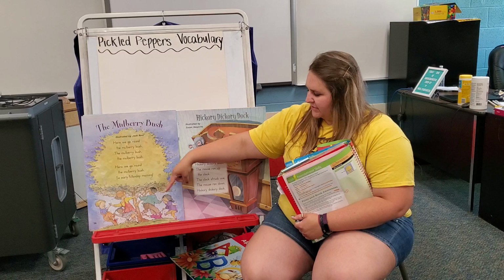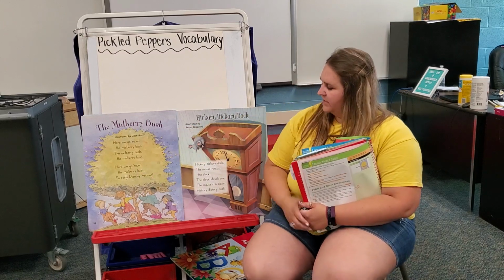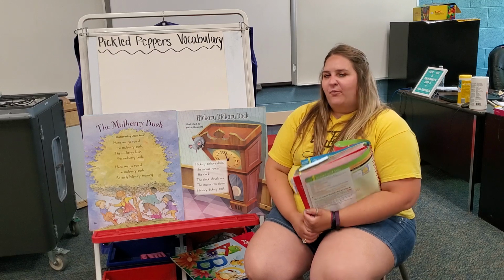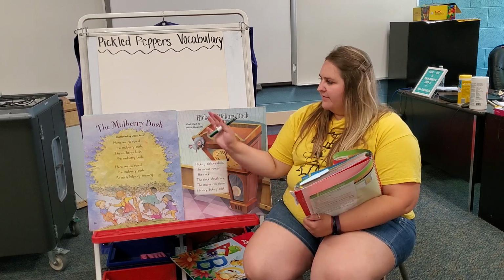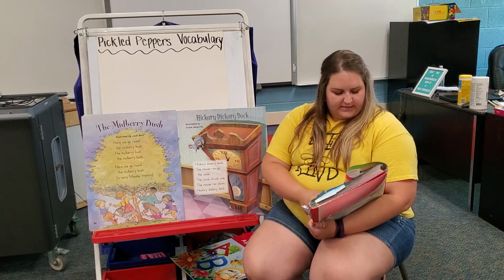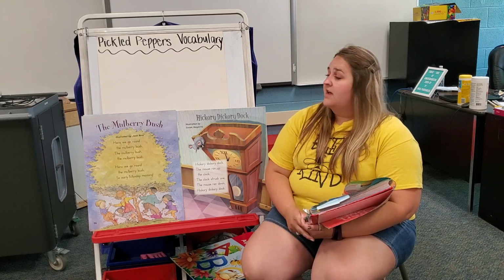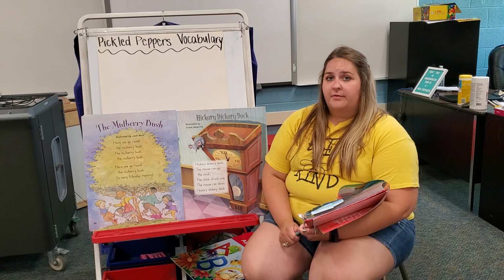So the mulberry bush, the kids are going around in a circle around that mulberry bush, right? We are going to introduce, now that we read it and we reviewed it a little bit, talked a little bit about it, some vocabulary words that came from our rhyme, The Mulberry Bush.